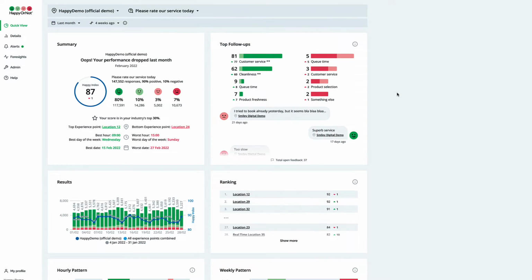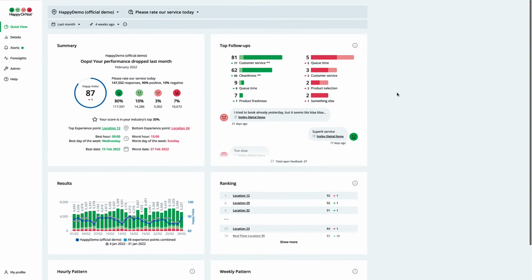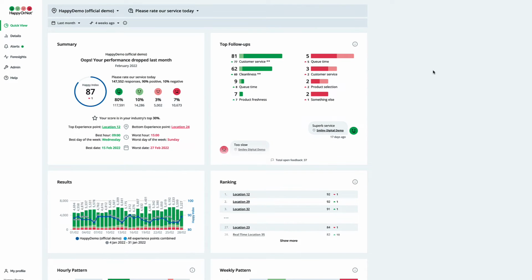The feedback data received from the Smiley's product is gathered in Happy or Not analytics to generate reports for that experience point. Experience points form the reporting structure, which determines how feedback data is organized and compiled into reports. It also allows users to have different levels of access to the data.